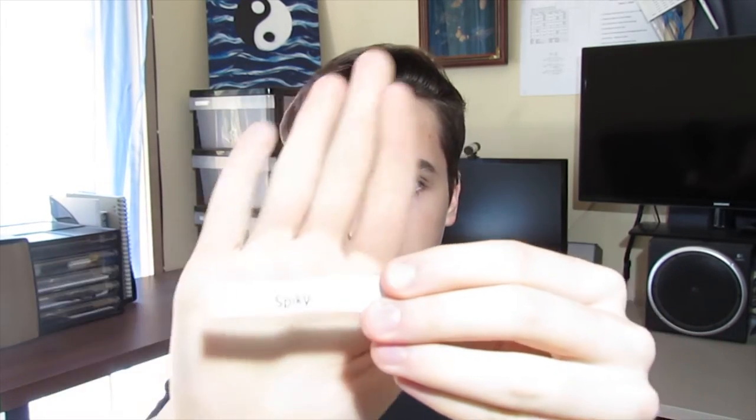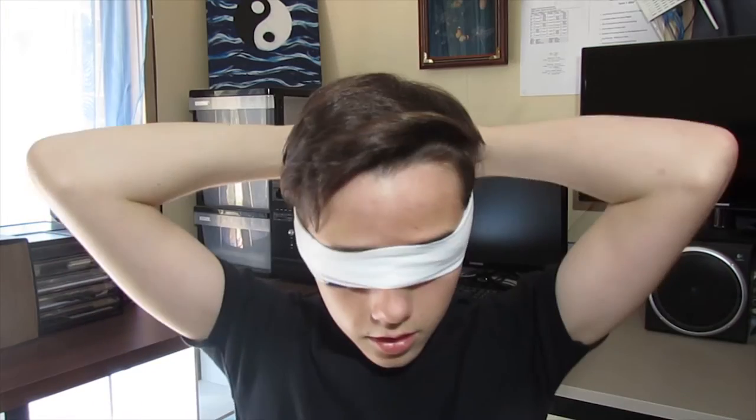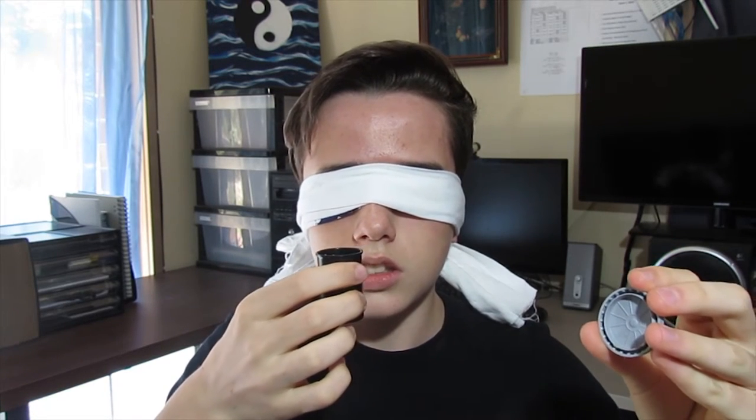Let's pick one out. Can you see that? No, you can't. It says spiky. Yay. I'm gonna go randomly with maybe this one. All right, I'm not gonna know what's in this, so I'm gonna put on my blindfold. It's really hurting my eyes. Let's see what this is. It's mustard. Crud.